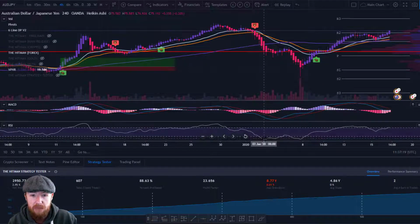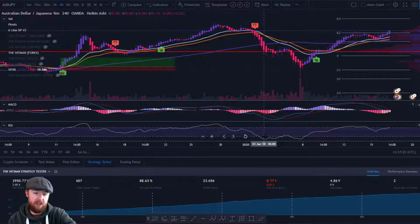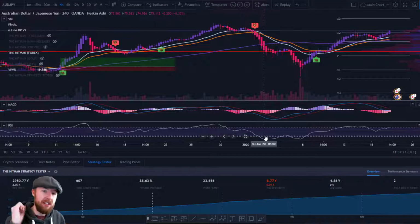And you've also got other stuff as well, such as a very, very slight RSI bullish divergence. It matters a lot because it's going to tell you where things are. So that's, if you want to swing trade on the Forex, the Hitman will take care of you and it will tell you when things are happening.